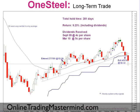I mean, you could say, well, it would have been nice to get out when it moved up above $4 and fell back, but for all I know, it was going to move back to its trend line, and then it was going to move higher again. So I'm never going to get in at the top, I'm never going to get out at the bottom. So this is one of those long-term trades that I entered, and I was in this for a long period of time, but if I had taken it with my daily system, I wouldn't have been in it for that long, and I wouldn't be in it for the entire trend. So I made a 9.23% return on that one, and I also got some dividends along the way as well.